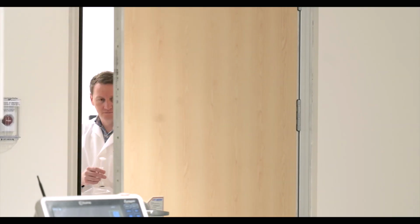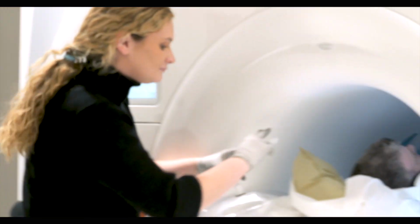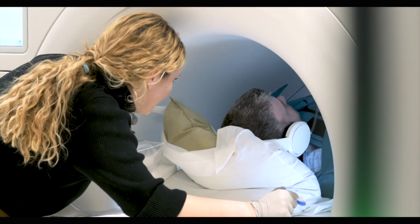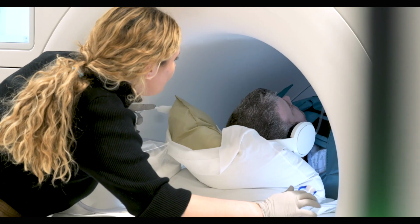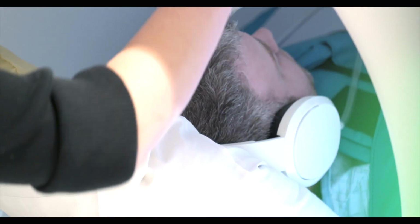By using FDA-approved hyperpolarized xenon gas as an inhaled contrast for MRI scans, doctors say they can accurately measure lung ventilation or function in high detail like never before.